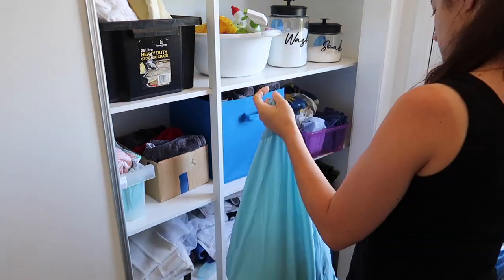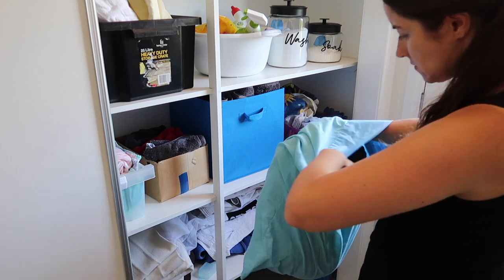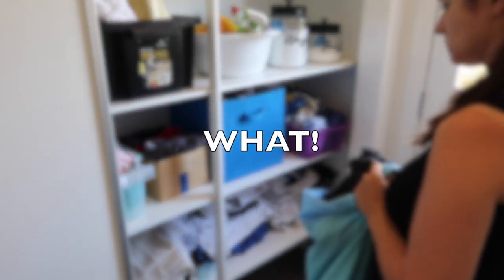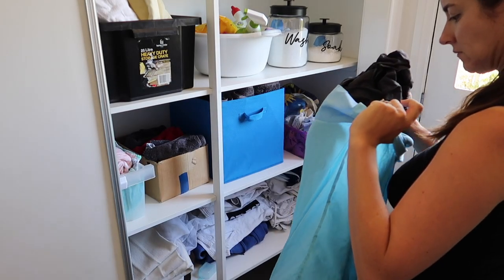And then I came across this pillowcase that I thought was for a single bed, and what? There is black sheets in here. So much for my hack. It does work if you actually follow it.